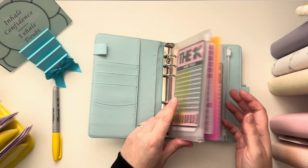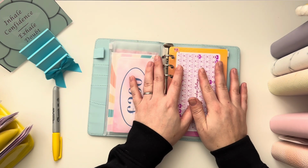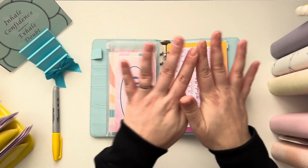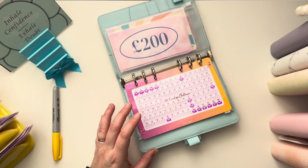And then none of, oh, actually, yes, these are. So every month you'll see in my budget with me, I put £300 into savings each month. So that £300 is not included in what I was going to cash stuff today. However, the money has gone in. So let's do it anyway.